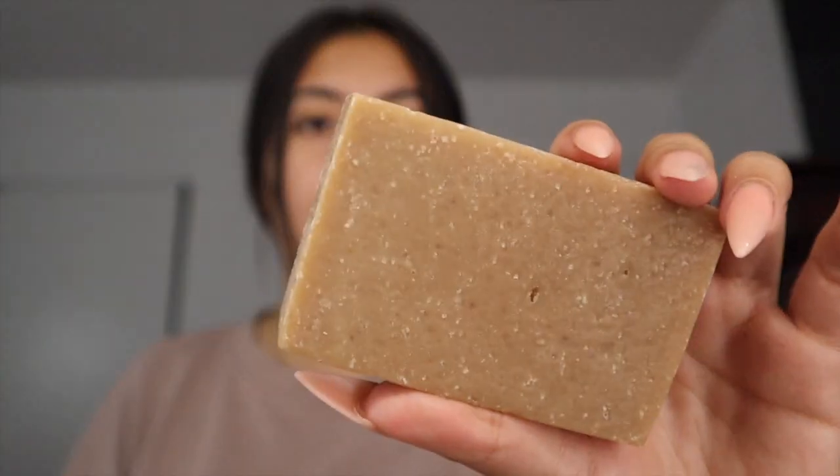Last but not least, we have a business called Oko Beauty. Sea Breeze Sandalwood Soap Bar. It smells really good, you guys. It smells like I'm taking a vacation in Greece or something, and the ocean is right over there, and I'm taking a nice bath, and I'm using this, and it just smells so relaxing. That's crazy. Literally makes me feel really relaxed.